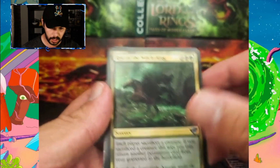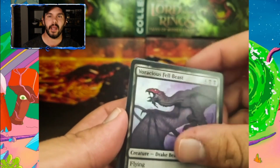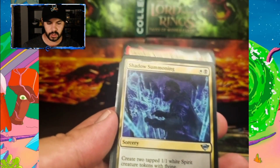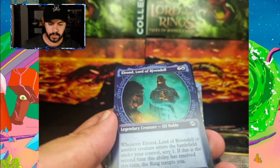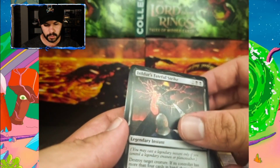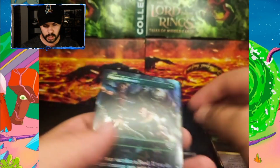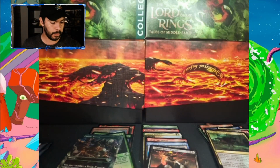Rise of the Witch King. Any that I'm not sure about, I'm just going to put to the side, just to make sure that I don't throw it away. Isildur's Fateful Strike, Pippin's Bravery, holographic, Orc Army. Two more.